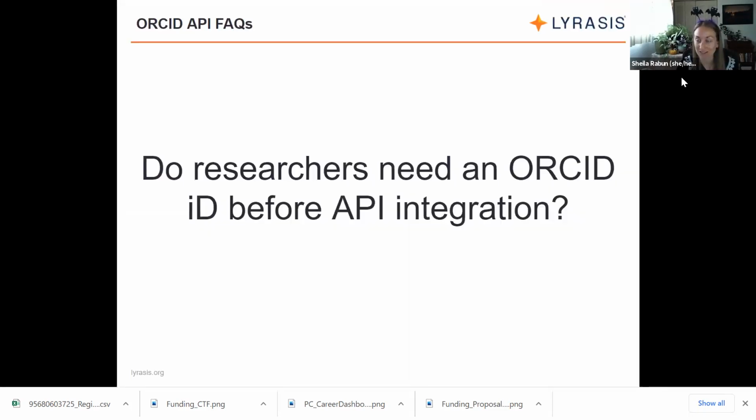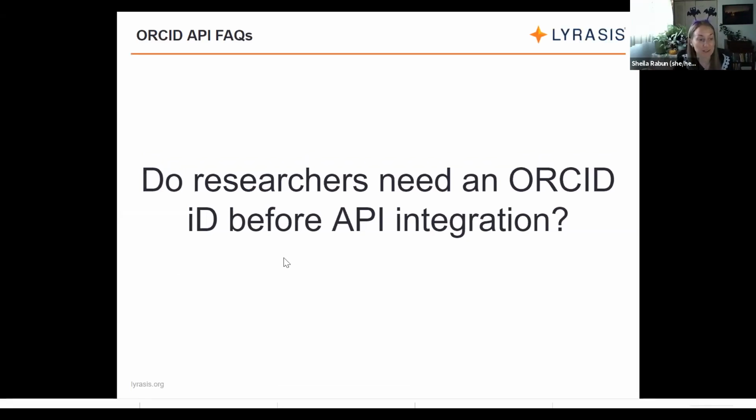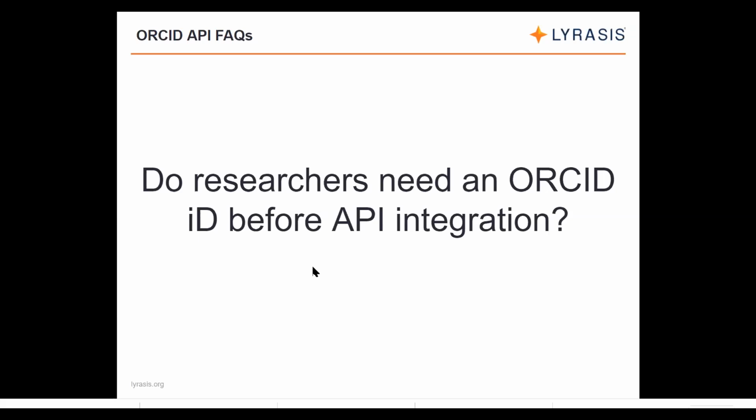So our first question. Do researchers need an ORCID ID before your organization does an ORCID API integration? Does anyone want to answer this question? Okay, no one's spoken up. This is Bonnie. I can answer this, and no, none of your researchers need an ORCID ID before an API integration. As an institution, you need one. At least we do for our integration with Pure, but no.